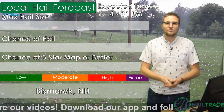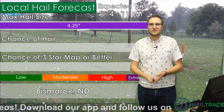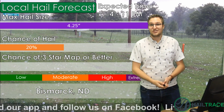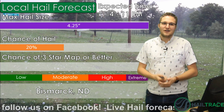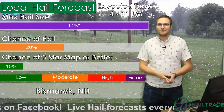And I got that local hail forecast for Bismarck anywhere between 4 p.m. and 11 p.m. Multiple rounds of storms possible. Got the max hail size maxed out here up to softball possible. I think there's about a 20% chance. A couple of the models are showing storms form right by Bismarck. So that really boosts that chance up there. But I'm still keeping that at about a 10% chance of making a 3-star or better.